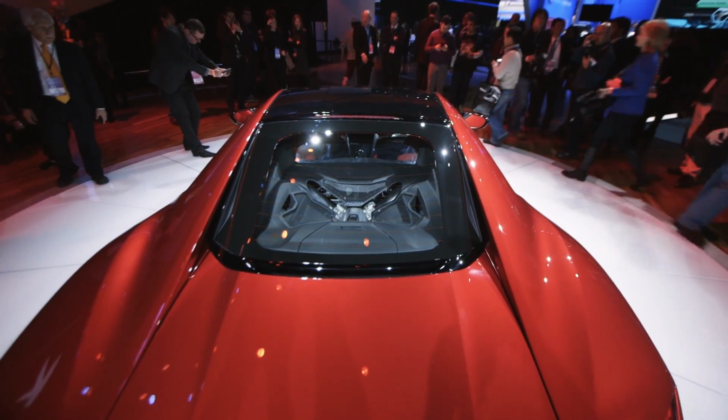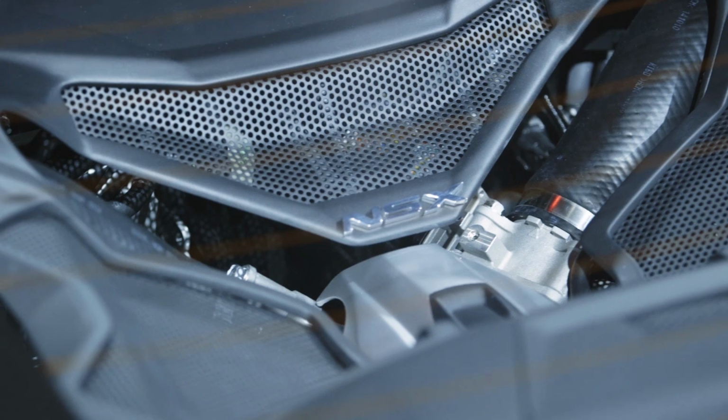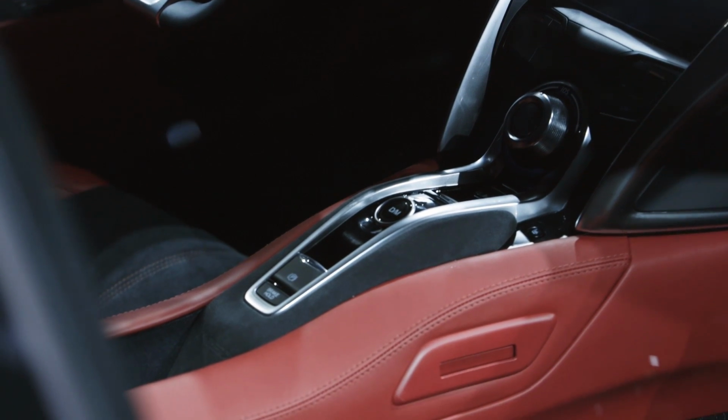There are still a lot of specs about the new NSX we don't know, but what we do know is very impressive. We have over 550 horsepower on tap, and that's between a twin-turbo V6 and a 3-motor electric system. It's a hybrid. There's a 9-speed dual-clutch transmission and a cool dial in the center dash that lets you switch between a quiet mode when you don't want to wake the neighbors, all the way up to track mode for when you're on the track.